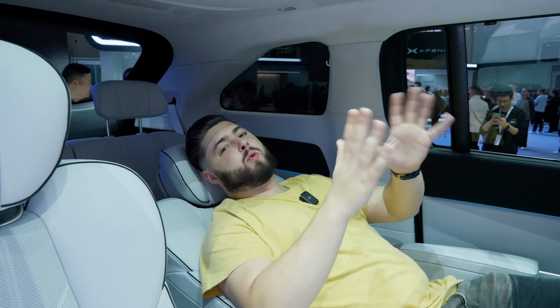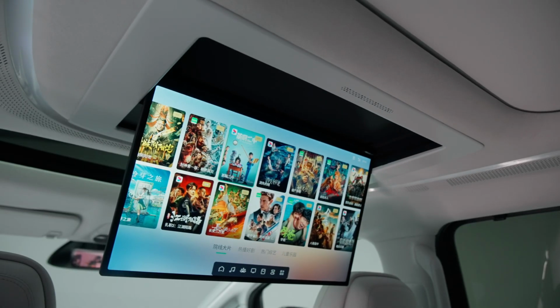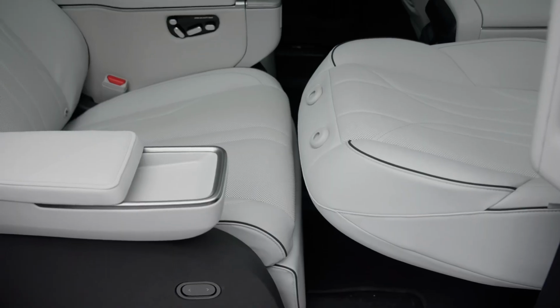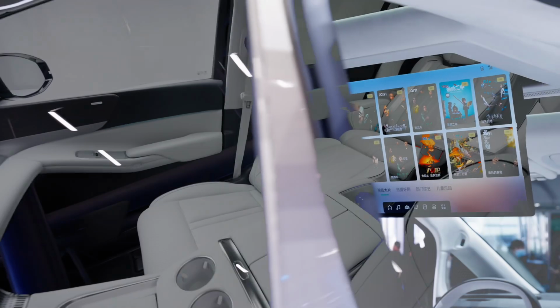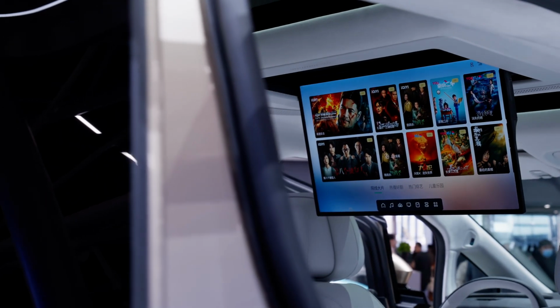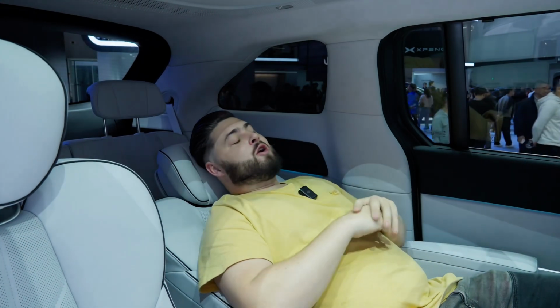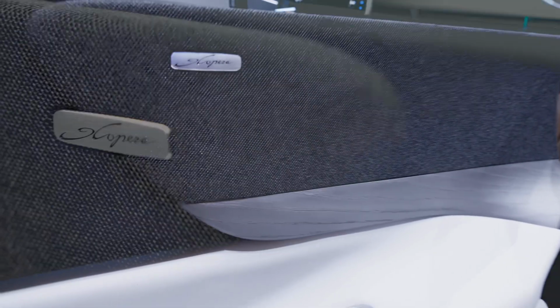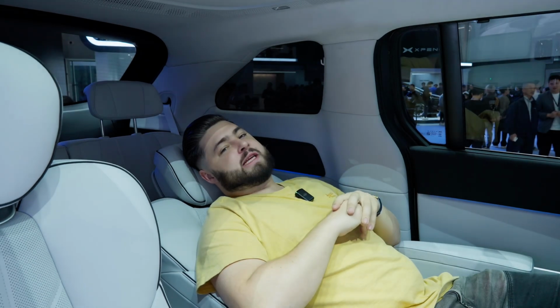You also get a 21.4-inch rear screen in here, and it's got up to 72 degrees of viewing angle. So no matter how you're laid down in the back of here, and you can, in some configurations of the car, completely lay flat the seats, with that 72-degree viewing angle, you can definitely get a good viewing experience in here. Pair that with the Dolby Atmos spatial audio system, the 23-speaker X Opera system in here, and you're gonna have an absolute superb viewing experience.